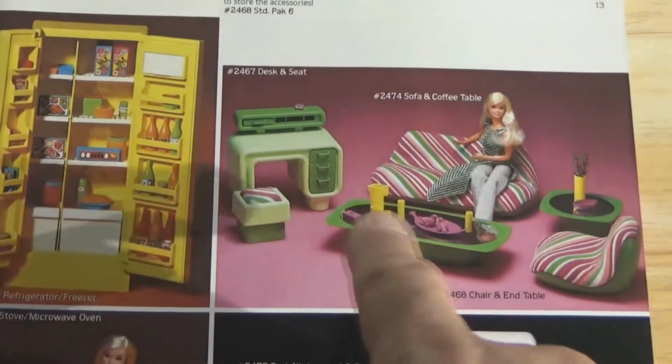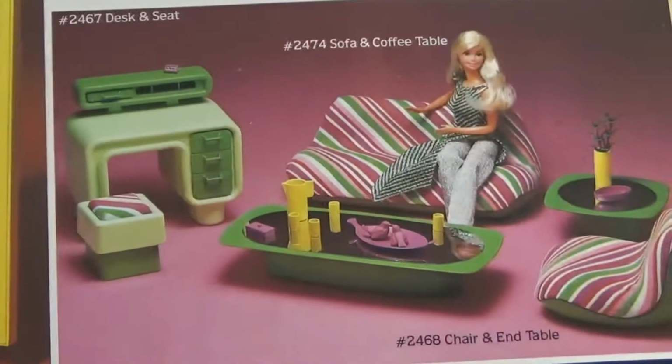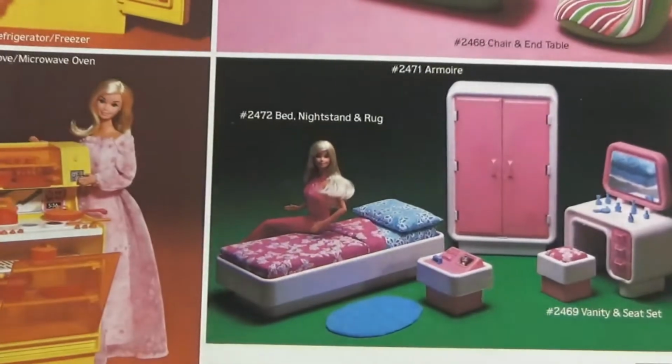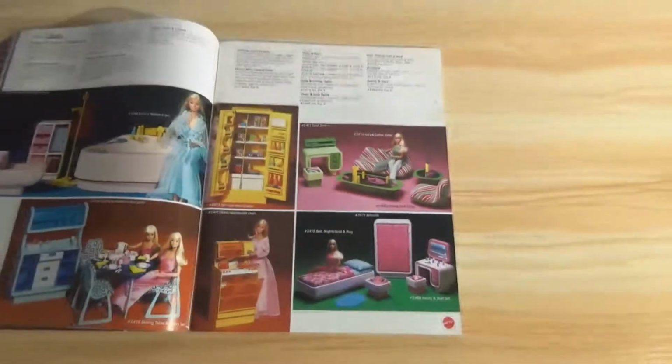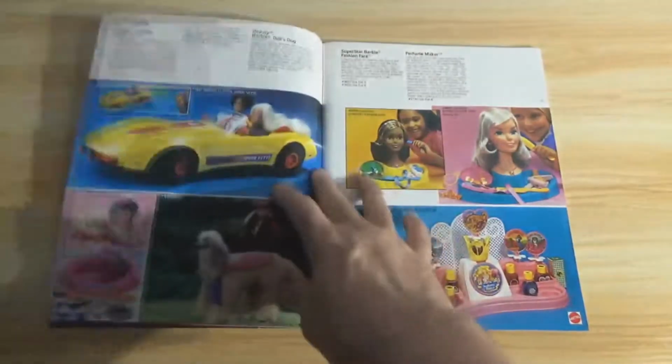I like the mod little coffee table set. Again, I'm like, is this 1980s? Because that really has a 70s feel to it. All of this stuff does. I could totally see someone using this stuff for 6th scale photography if they were trying to do like a 70s mod setup.